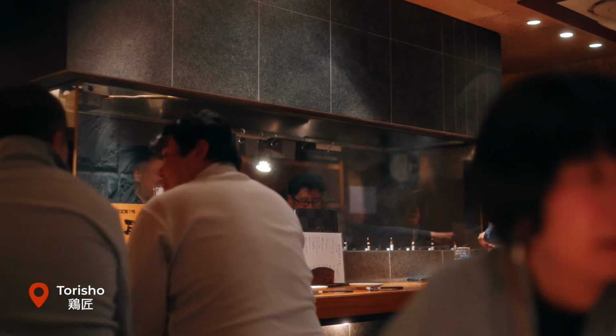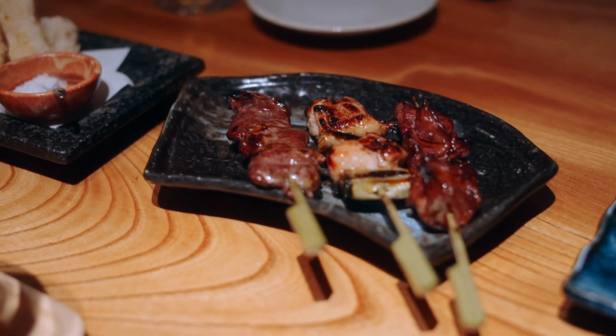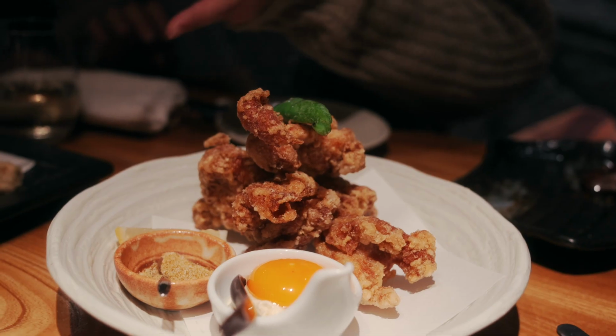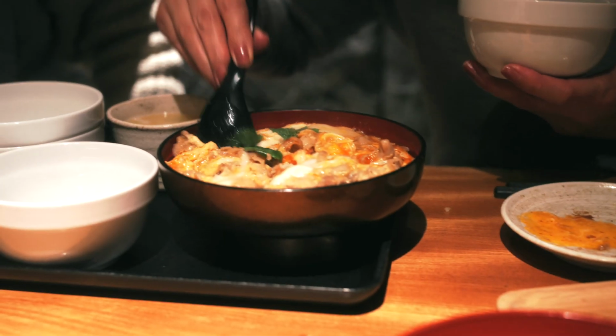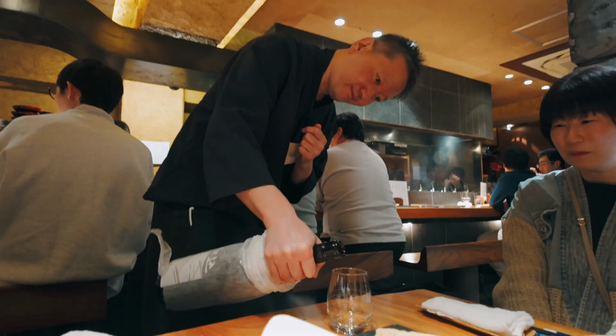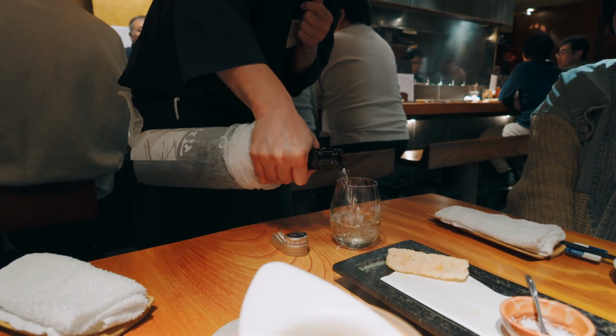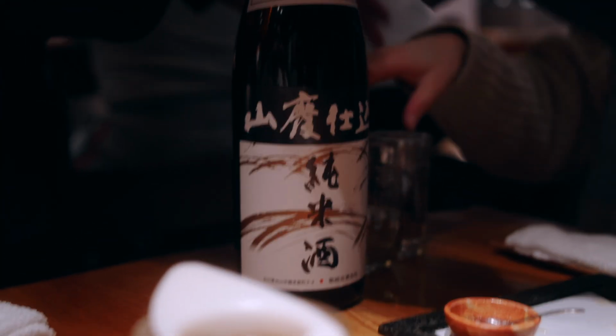And afterwards, she brought us to Torisho, a local yakitori restaurant. The meal was incredible. We had an assortment of charcoal grilled chicken and vegetable skewers, karaage, egg omelette, and a comforting bowl of oyakodon. Alongside the food, we tried Yamahai Junmai Sake, known for its rich, full-bodied umami flavor and smooth complexity.